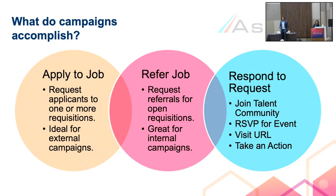Great way to also do internal referral for jobs. Those are the three main methods of using the campaigns. I think the one you use the most is the RSVP one, right? The responder request. Yeah, the responder request, apply to a job, some of those automatically go out, so that's nice. So I would say the two on either side are the most common.